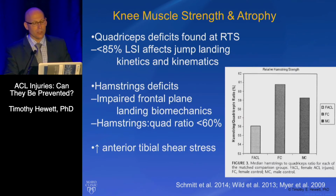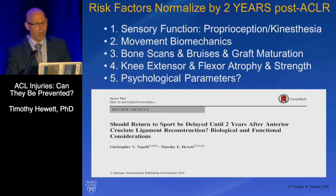If you look at knee muscle strength and atrophy, what you see is deficits in movement control and deficits in strength that last very often 2 years and beyond. So when you look at all these factors together, about 2 years post-ACLR, even though we're sending these kids back between 6 and 12 months, they have sensory dysfunction, they have movement biomechanics dysfunction, bone scans that are hot, bone bruising that is still present. The graft is not yet matured. All the recent data, especially in hamstring grafts, shows 18 to 24 months for that graft to ligamentize. And then you also have knee flexor and extensor atrophy and strength issues, and then psychological parameters.